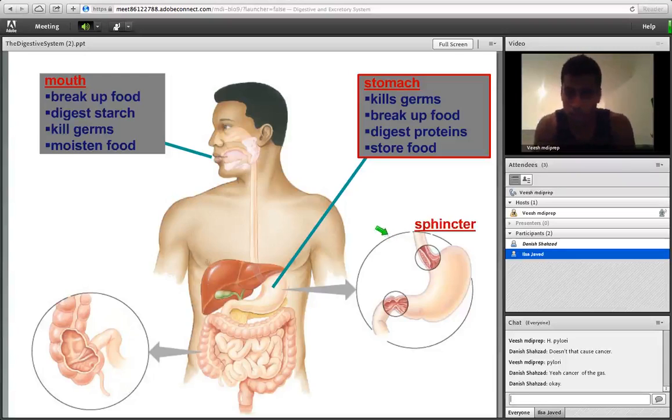Oh, another thing, we also have a sphincter right here. This is called the pyloric sphincter. And what that does is it makes sure that you're not having any backflow of your stomach juices, once the bolus is in your stomach and it's churned and it's also digested to some degree. It's now called chyme. And if the chyme backflows into your esophagus, you actually end up having heartburn.